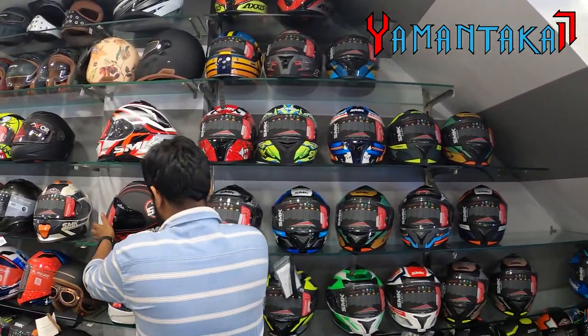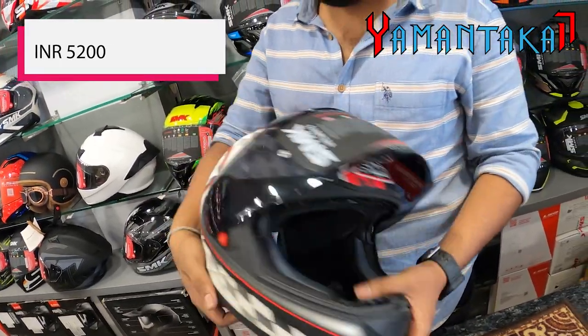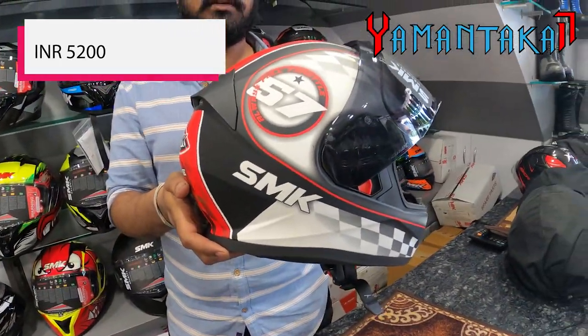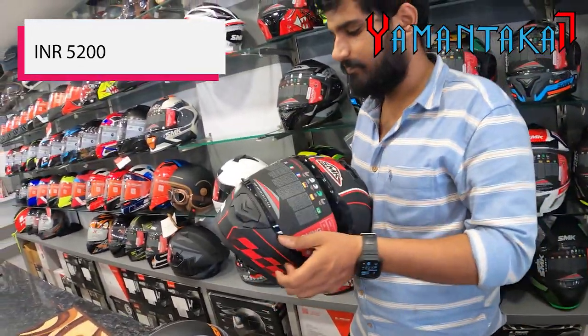That is called Twister. This is the Twister model. This is same as Typhoon, but the shape of the helmet is a bit different. It comes in this shape, and this is also fully removable, washable. Comes with Bluetooth slots, everything.